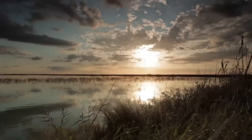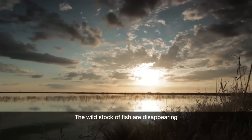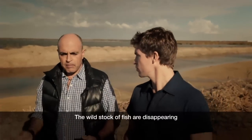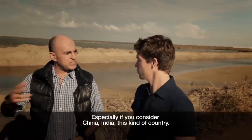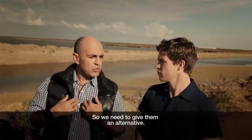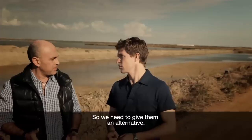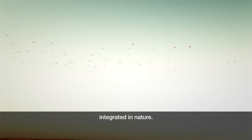Why do you think it's important to bring ecology back into our food chain? The wild stock of fish, they are disappearing. But our appetite for fish is increasing, especially if you consider China, India, all these kind of countries. So we need to give them an alternative. We have to try new business model integrated in nature.